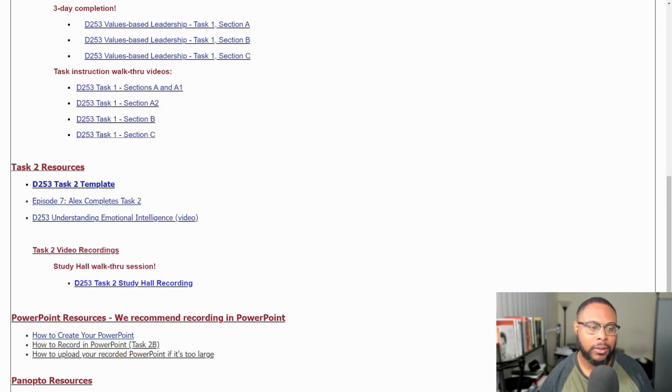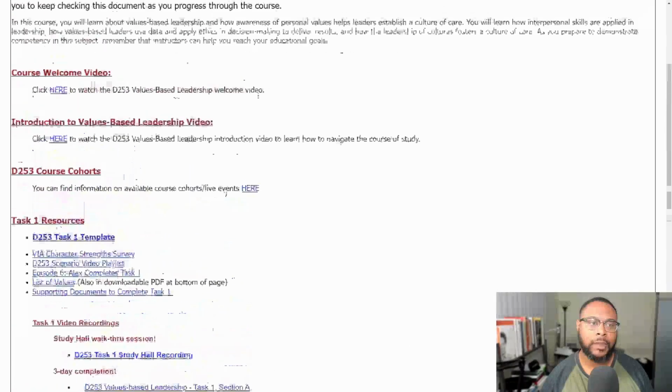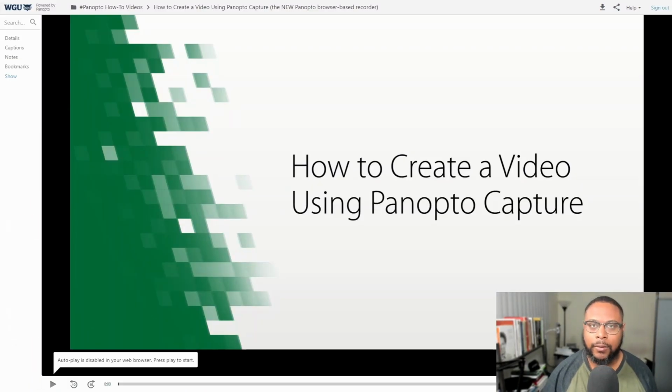So you have task 1 and task 2 here. There's a PowerPoint. And then you have this Panopto resource, which we're going to talk about in a second as well. But this is the overview. And you can click on these links. You can explore this. It'll be available through the course tips. There's also a video capture platform that you can use in order to upload your videos.